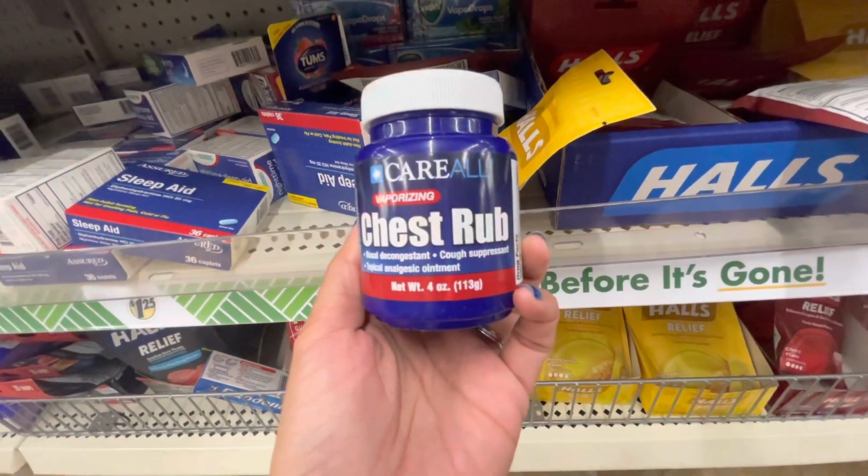Next is chest rub. I know I sound like grandma, don't judge me, but compared with the fixed fabric, which is like $6 for probably half of it, this is good if I get flu or sometimes cough, and sometimes I get itchy from playing around in the garden at the yard. So this is a lifesaver too.